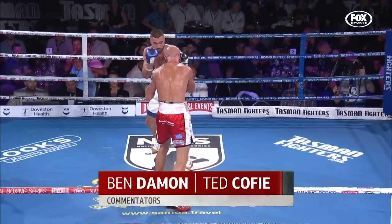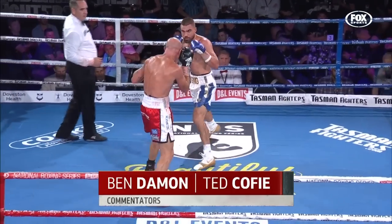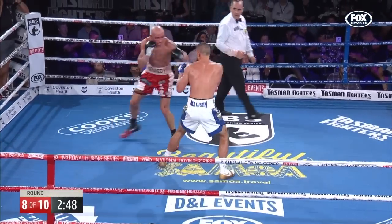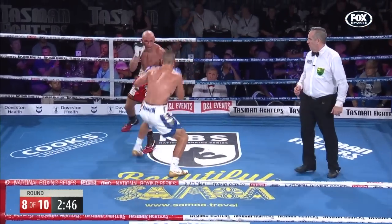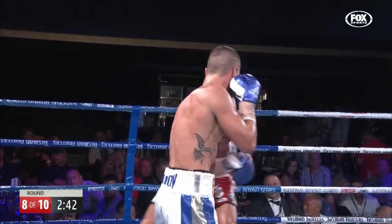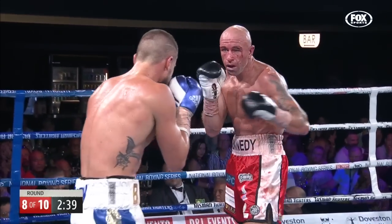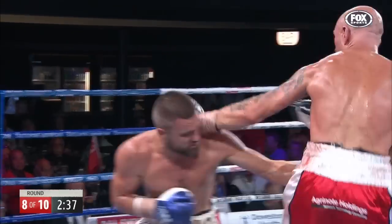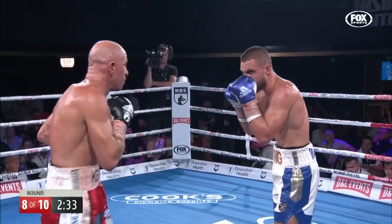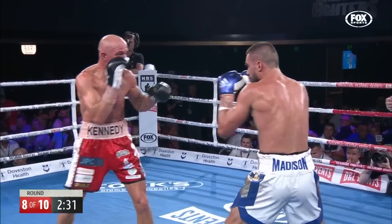Here's Kennedy and Kite back at centre ring for another round of action. The cuts haven't provided any drama in recent rounds. Both corners doing really well to keep them under control. Yeah, the cuts have been managed beautifully. There's that right hand from Kite over the top. Not much on it, but it got through.